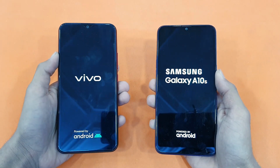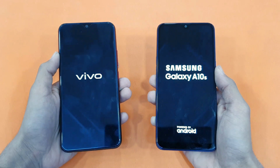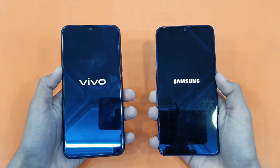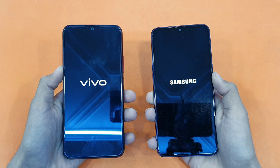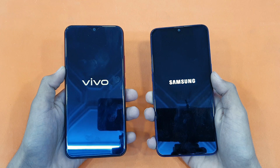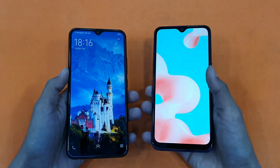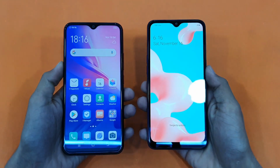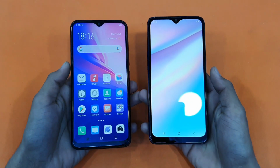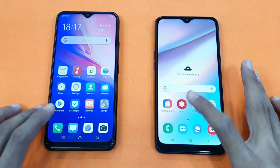Both phones are running on Android 9 Pie, with One UI on the Samsung Galaxy A10s. You can see that was about the same on both phones, no difference there in the booting up speed. Both phones come with a 720p IPS LCD display with a water drop notch. So let's see the apps opening speed. Everything is closed in the background like always.